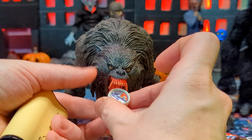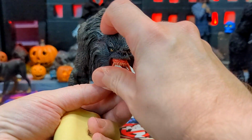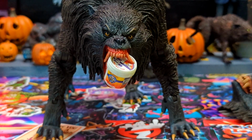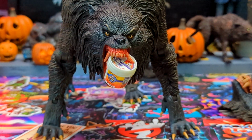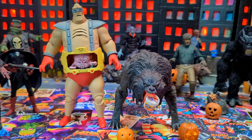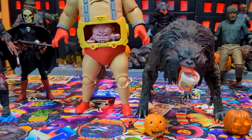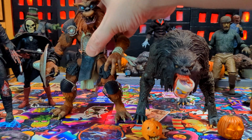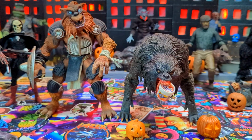Could you put it in his mouth? Hold on. Everybody wants to know this. It's confirmed. The chicken does fit inside of his mouth. We're all good. Don't fall over Krang. So he makes a good dog for Krang. And then if you want a behemoth in the movie collection to compare him to, two of the best figures out there, in my opinion.